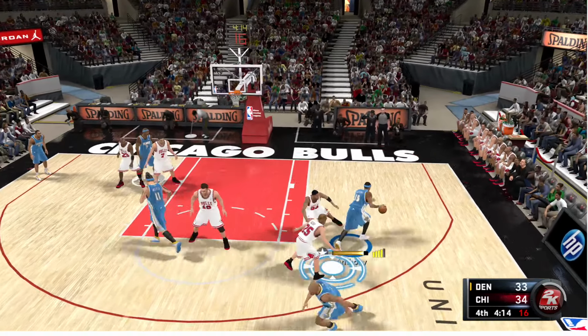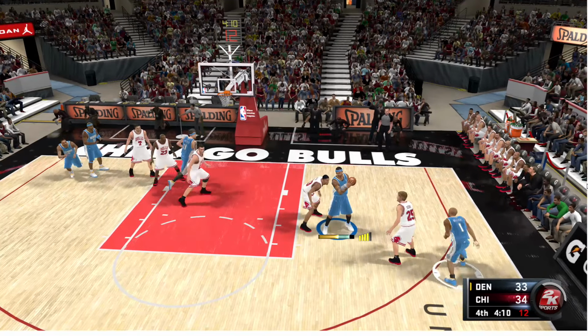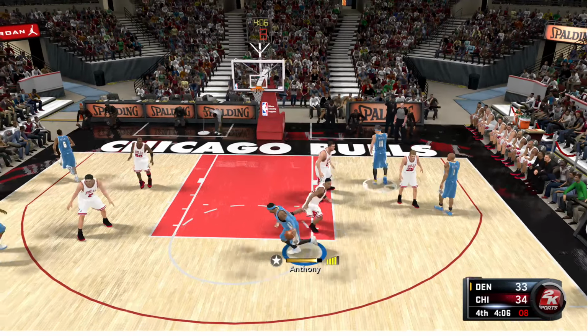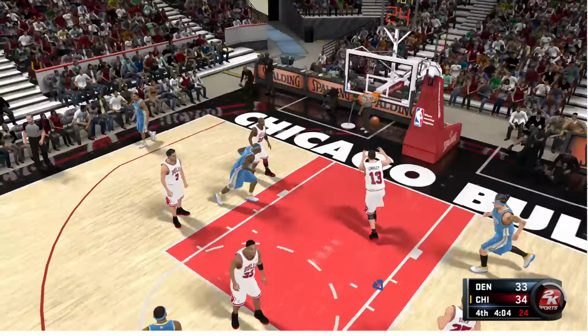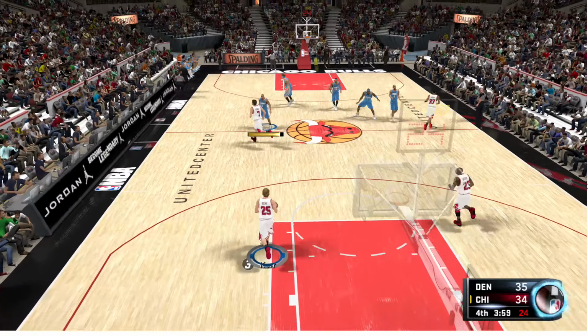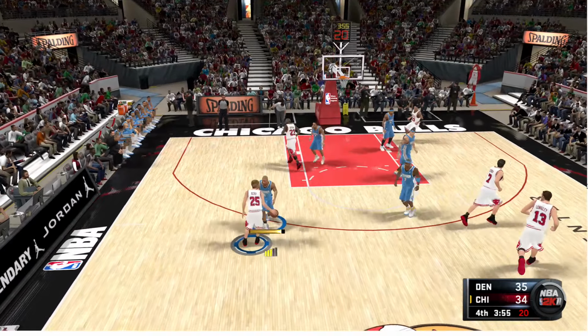Billups dishes to Anthony. Guarded by Pippen. Now Anderson. Back to Anthony. Shoots over Pippen. And that one's good, Anthony. Anthony's got 22. These clubs have been lighting up the scoreboard all game long.